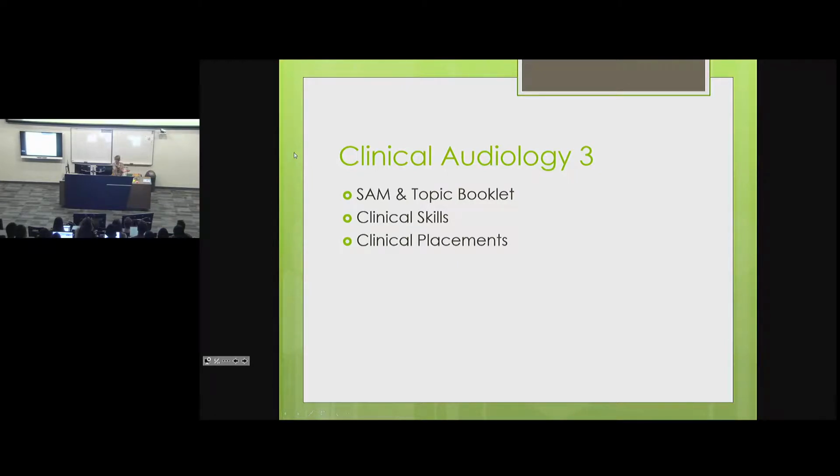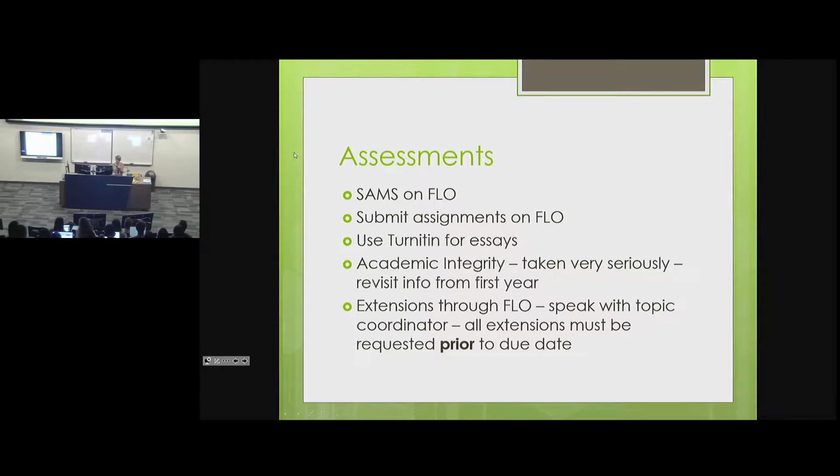Okay. So clinical placement's also an essential and critical part of this topic, which I'll come to again in a minute. So the SAMs are on Flow.